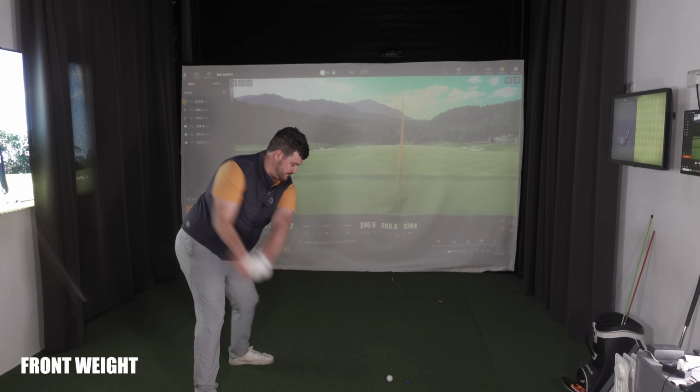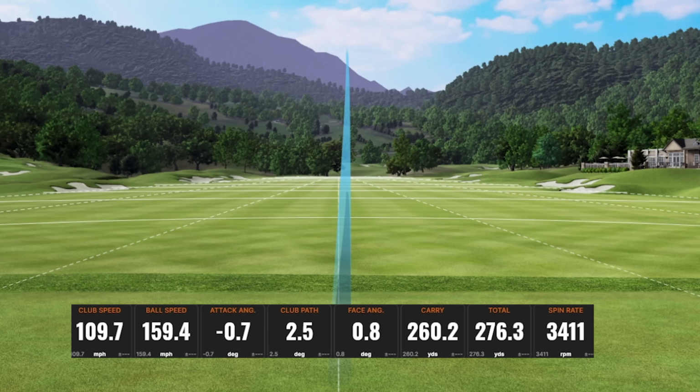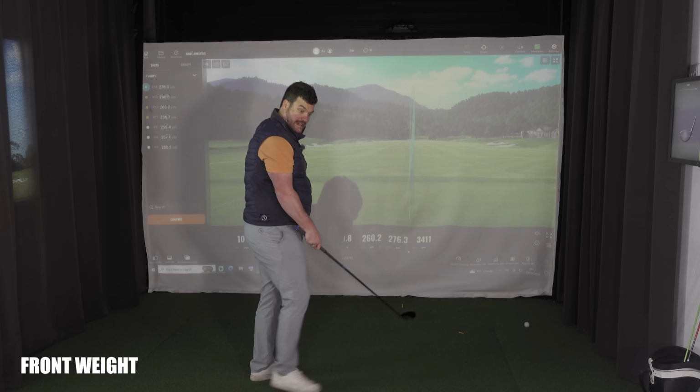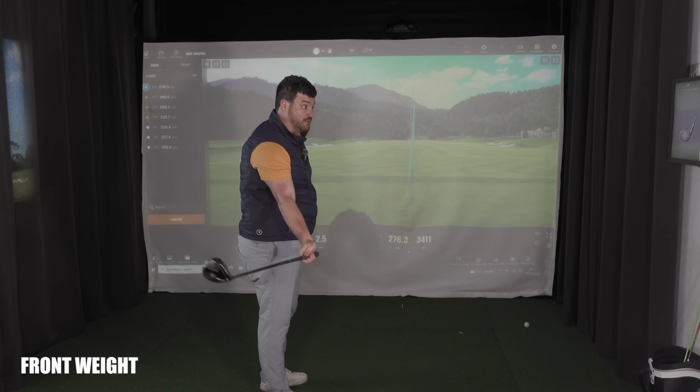Oh, it's night and day. Night and day for me. I can feel it here. I can feel the difference here. This is the biggest thing. It's not necessarily impact. I've already made my decision that I don't like that weight at the back into the ball.